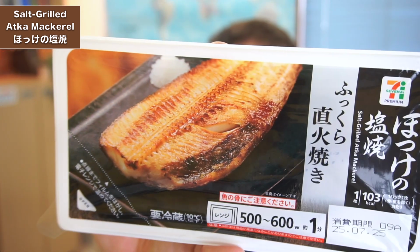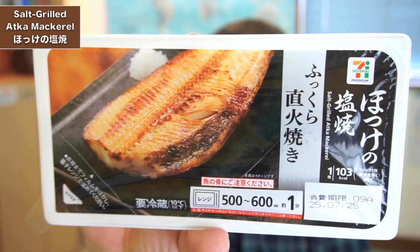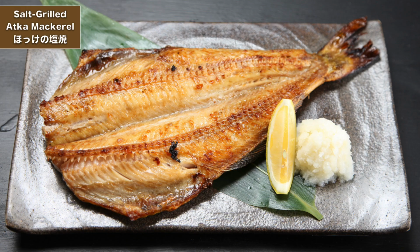Now see this little white blob here? Can you see that there, the little white blob? That is ground daikon radish. It's quite popular to have any kind of grilled fish, but especially the oily ones, with this little ground daikon radish. You put a little bit of soy sauce or perhaps some ponzu, which is the citrus soy sauce, in there. Some people have it with lemon, like you do with a lot of fish dishes all over the world. But yeah, this gives a bit of freshness. Unfortunately, I forgot to bring some today, but that's the information for you.